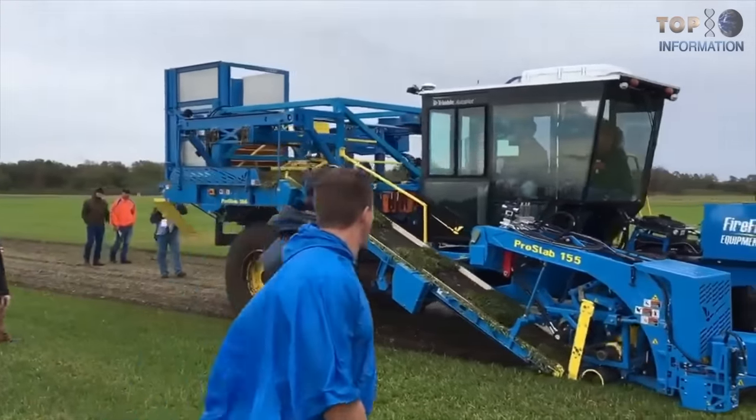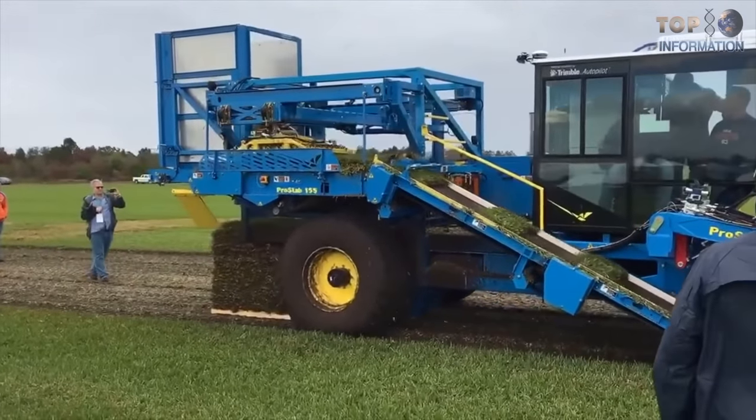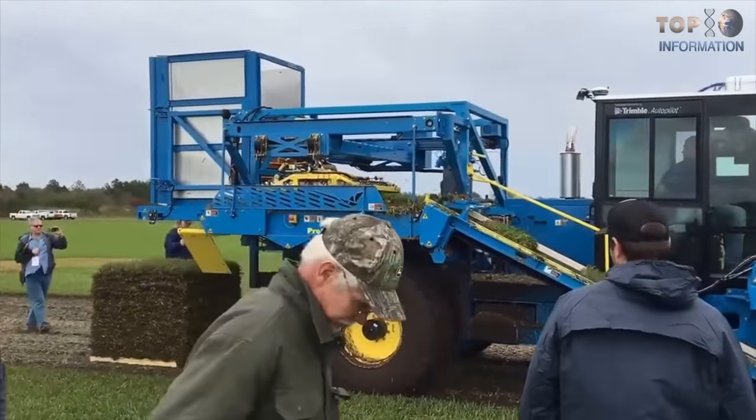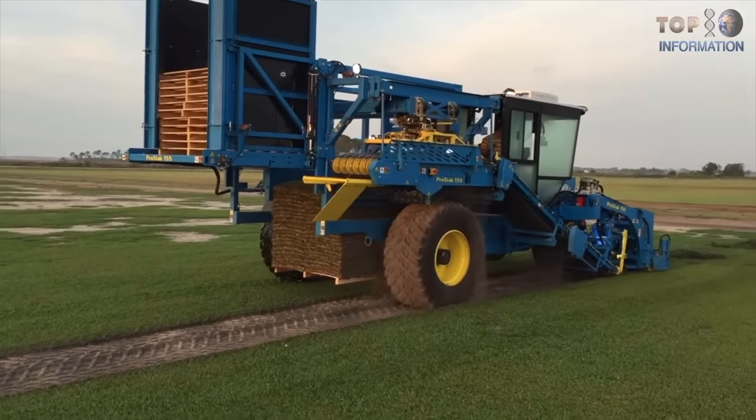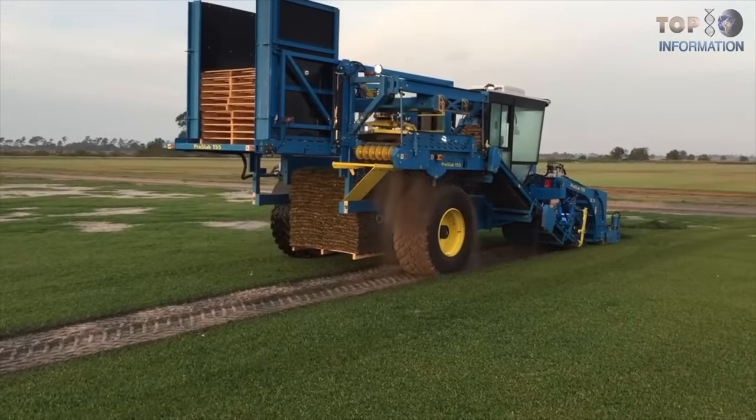The patented electric synchro stacker is the smoothest, fastest, and most accurate stacker available right now. Using a simple hook system, the stacker is equipped to take on any soil and grass types, such as Bermuda, bluegrass, St. Augustine, buffalo grass, and more.